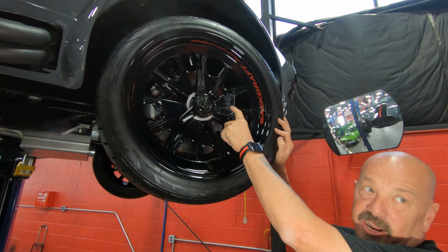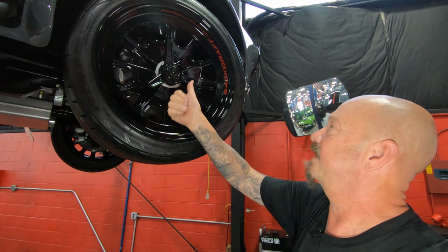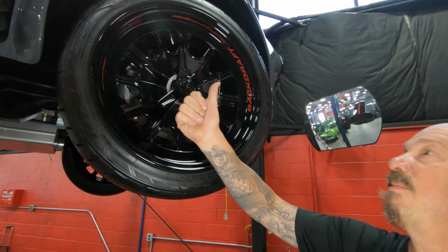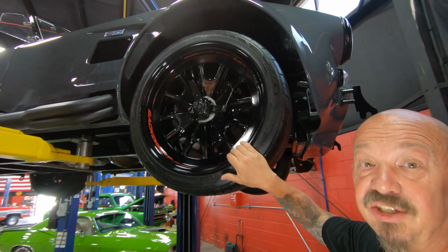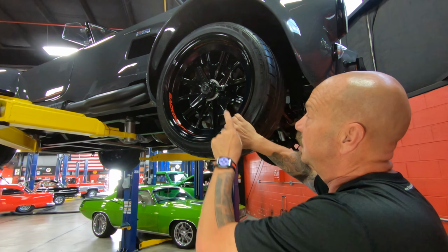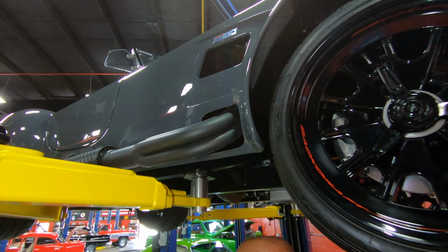The tie wires are there for more of the look of the originality. And I think I already told you, if you're gonna knock them off, go towards the front. That's how you get them loose on both sides. Go towards the front of the car. You can see that the side pipes are all blacked out, looking sweet.